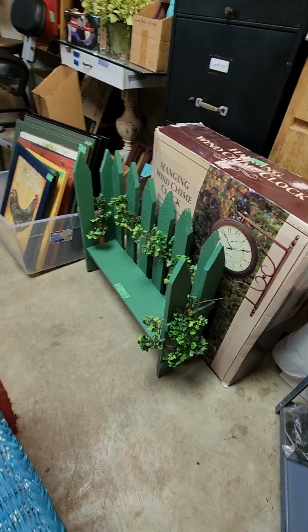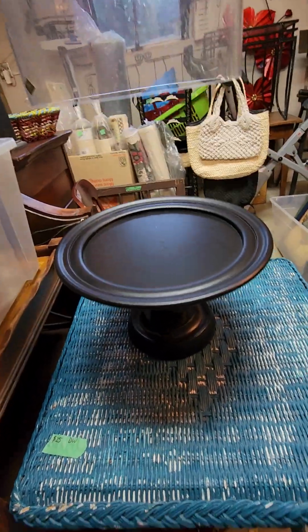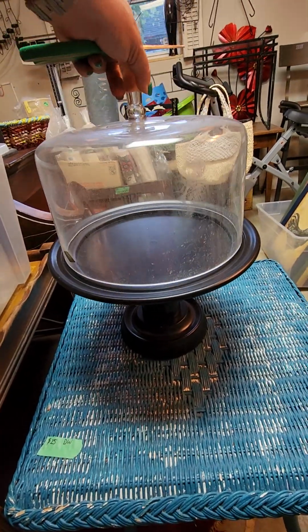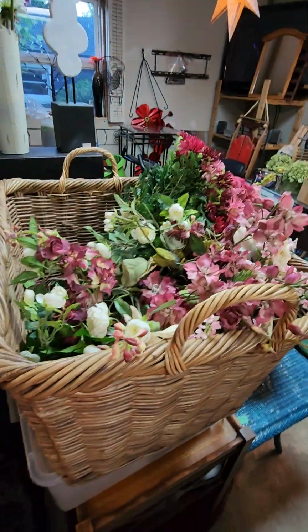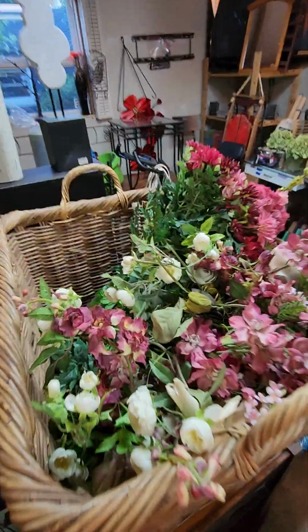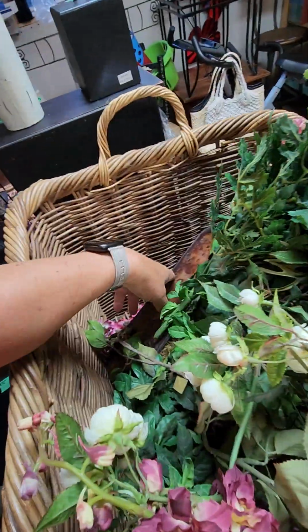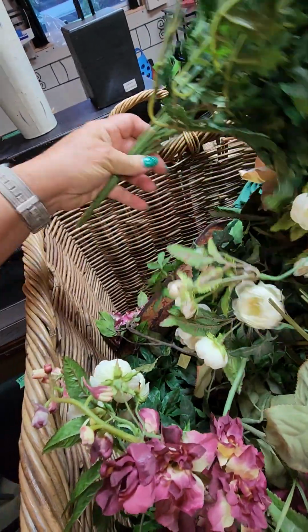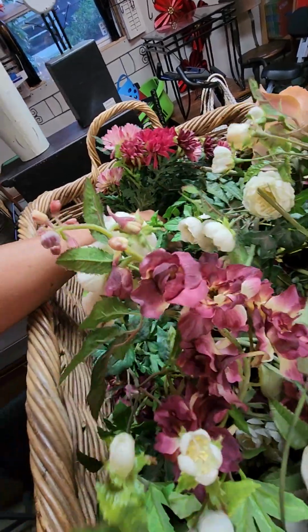A little plant stand. This is new. This is a wood. It's very dirty because I just took it out. A wood cake base with the nice glass top. Okay, little end table. Oh, we got more goodies hiding in here. Some faux flowers. Oh, there's a cute basket too. What is that? It's like Christmas in here. There's something hiding. What is it? I think that's a bouquet.